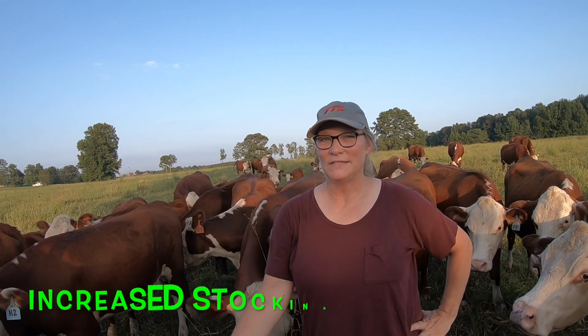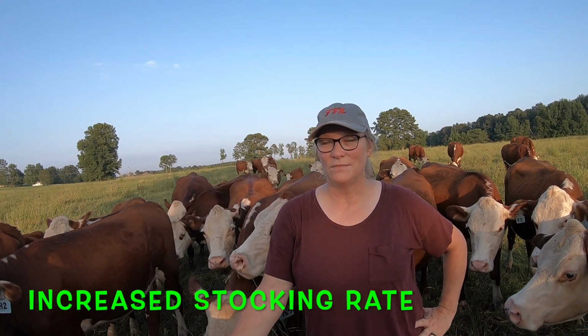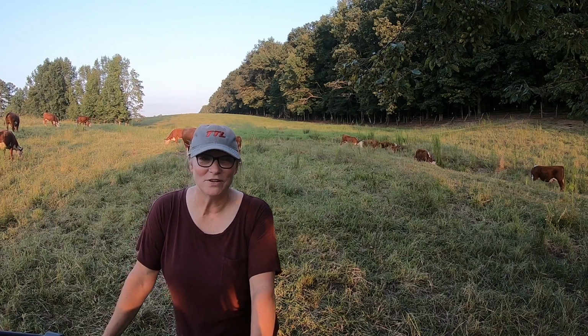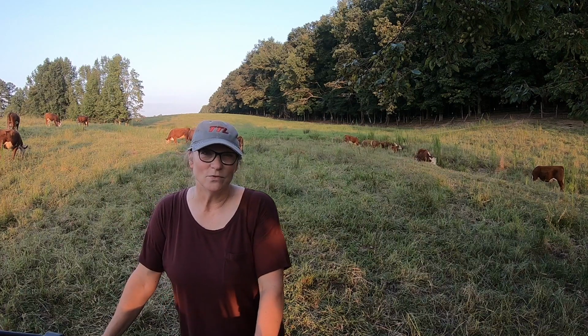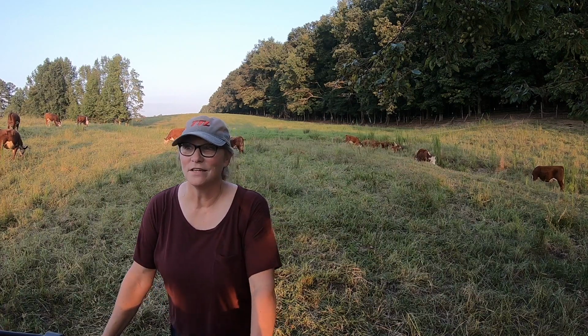If you're not cross fencing, you're really missing out. It's just like free grass. It's kind of funny. We've always said that we're cattle farmers, but in reality, really grass farmers, because the cows actually just turn the grass into money is basically what it boils down to. So I guess now we're just mostly grass farmers with a few cows out here.